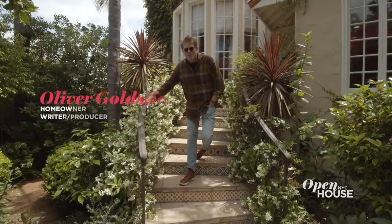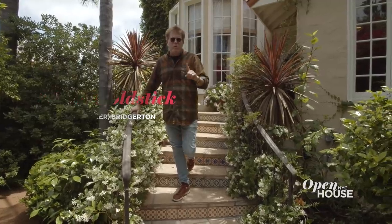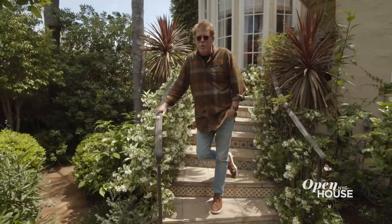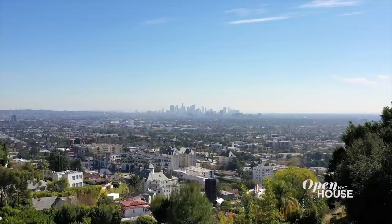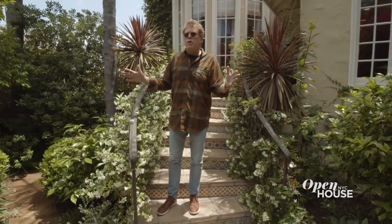Hey there, I'm Oliver Goldstick, and I live in this house, at least I think I do. We'll find out in a moment. I'm a television writer. I'm currently working on a series called Bridgerton, which is being shot in England. But right now, we're actually in Los Angeles. This neighborhood's called Los Feliz.